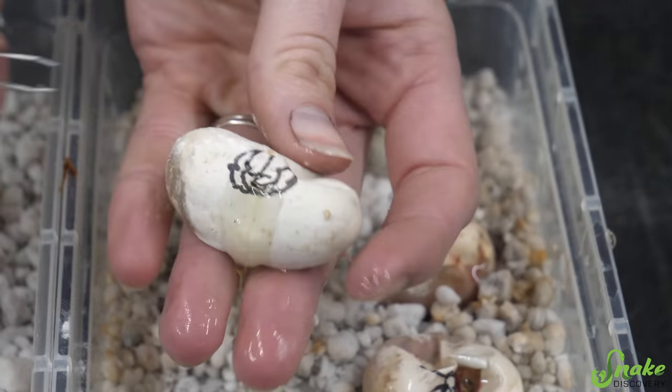A boy and a half right there. Okay, he's going in the maybe bin. This one's beautiful. I hope you're a girl. Girl! Come on, girl. What? Girl! There we go. Short tail! Keep. Okay, we have two left.